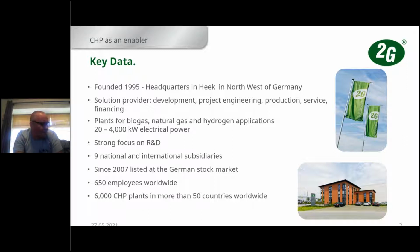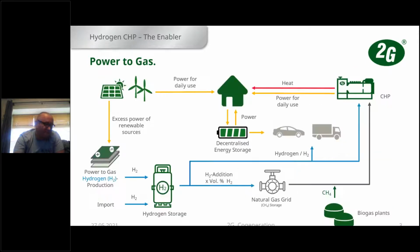We have distribution agreements with Yambacher and MTU and some of the other larger engine manufacturers. We're actually quite a heavily geared research and development company. We've got 650 employees, but 42 of them work in the research and development team. So we spend an awful lot of time and effort developing gas engines, which is where the hydrogen engines came from. And I can explain a bit of the history about that.